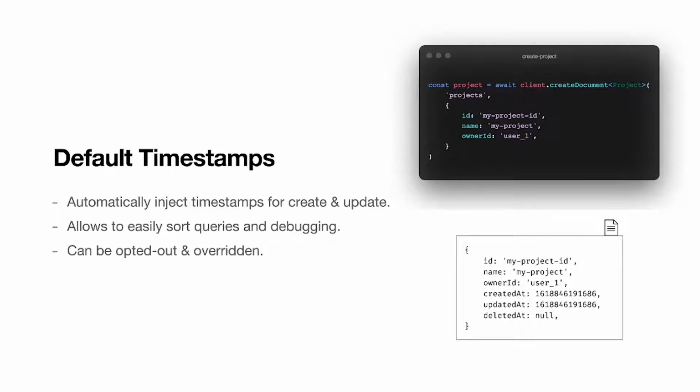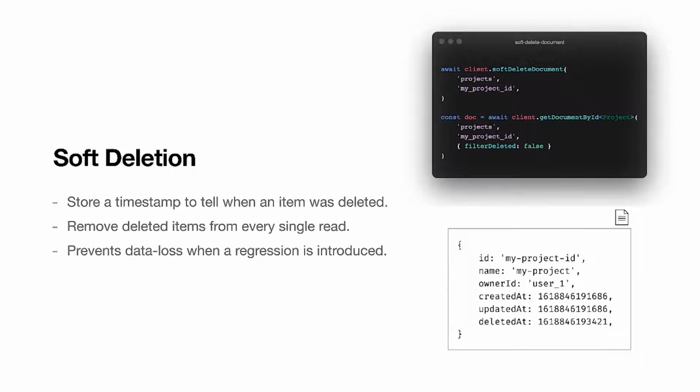Another one that is very closely related to this is soft deletion. We never remove data for real. What we do instead is that we store a timestamp that is going to tell us when an item was deleted.